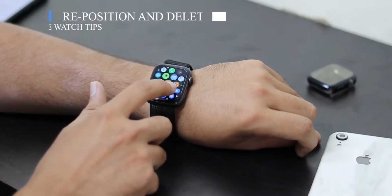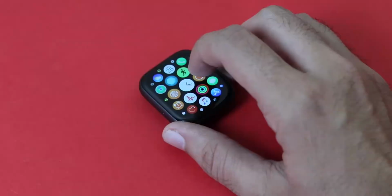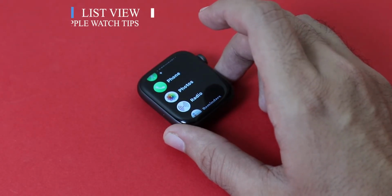In the Apple Watch's app menu, you can easily reposition an app by just holding it and keeping it at a position that you want. And you also have other options, such as you can even delete apps directly from your watch. Another thing, I do not personally like the bubble app menu. So just press down on your Apple Watch's app menu and it will give you an option to change to the list view, and you're done.